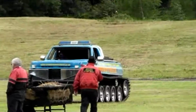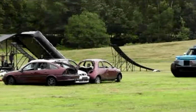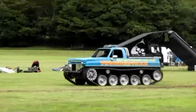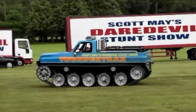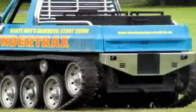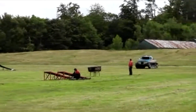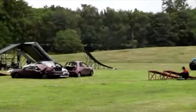Get your cameras ready. Get your videos ready. Here he comes. Oh, baby, that's a good line. Up. Yay! Look at that. Do you want to see that again? Okay, we're going to bring the Demolition Man and Thundertrax back in, and we're going to get him one more time. I was giving him the signal to go straight on in. Here we go, the Demolition Man and Thundertrax one more time.